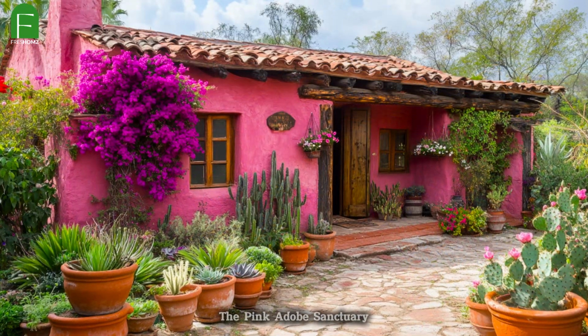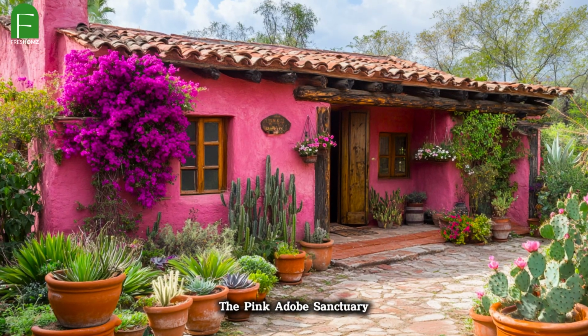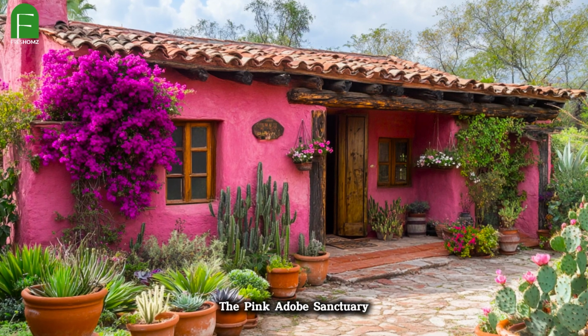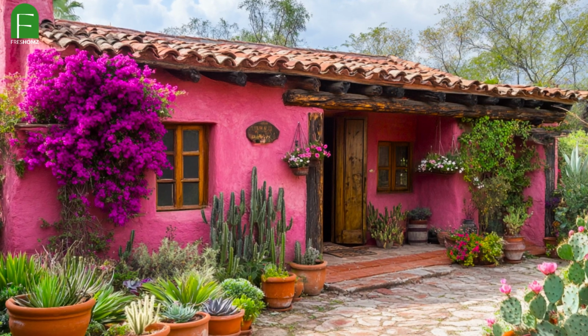A pink adobe home with a red tiled roof and rustic wooden beams. The front yard is filled with purple bougainvillea climbing up the walls, flowering prickly pear cacti, and terracotta pots overflowing with succulents and desert roses.